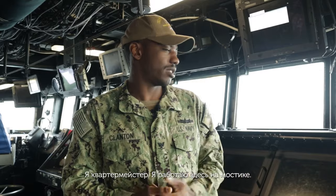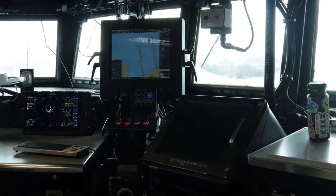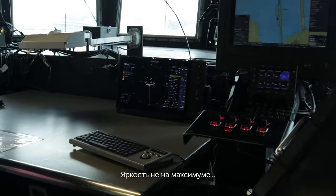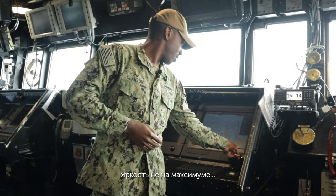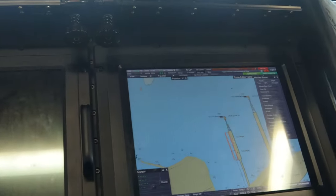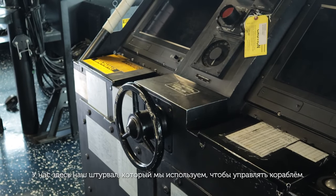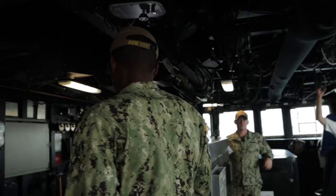And that's it. I'm quartermaster. I work up here in the bridge. We use these systems to navigate over here. It's not really energized right now. These are the systems we use to navigate over the water. And we have our helms over here that we use to drive the ship with, right here.